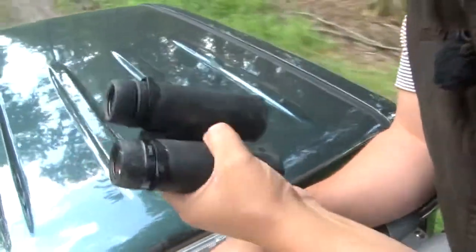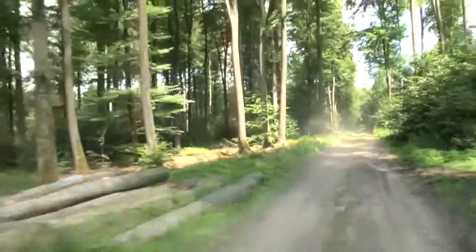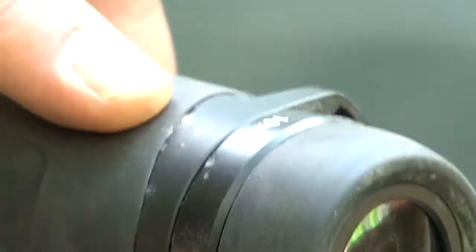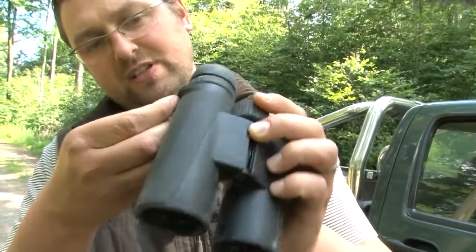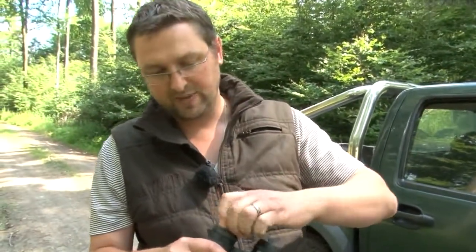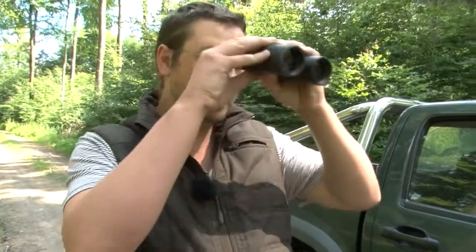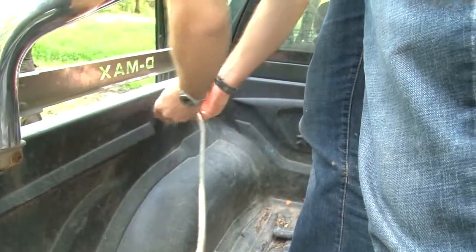So there's one thing putting them on the floor and running them over, but what happens if you leave them on the roof of your truck and they get clattered down the road? Okay, so we've got a few signs of minor physical damage now. Got a bit of chip into the metalwork here, and this little plastic bit on the side, which is where your strap would go, that's been crushed. But still, we've got a little bit of stiffness in that eye cup, still works. That one feels fine. Diopter adjustment's fine. Focus wheel is fine. Optics are pin sharp. Got to try harder.